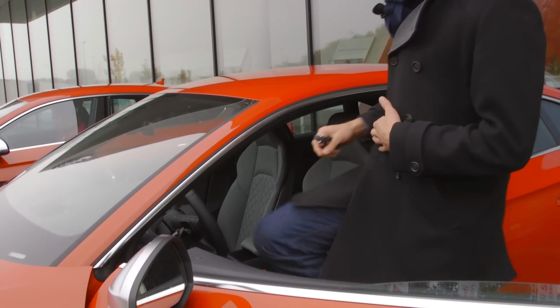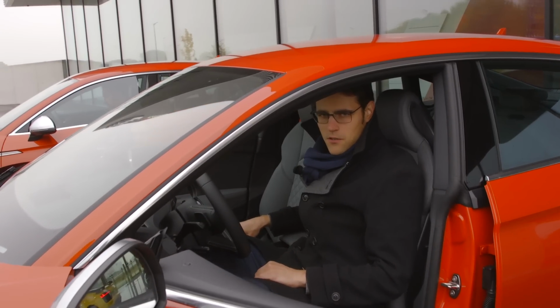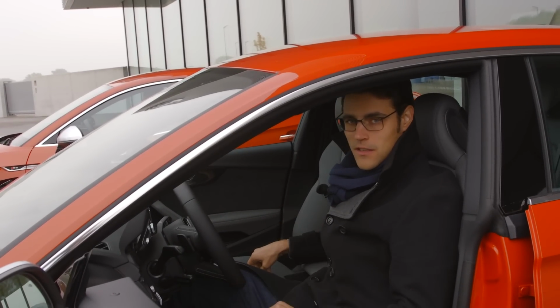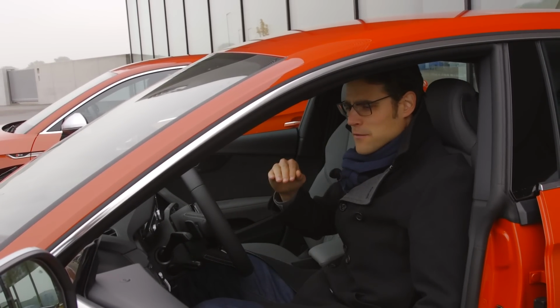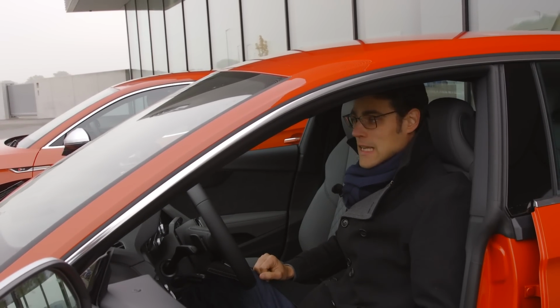And let's get inside. In general, you sit a little sportier and lower than in the A4. Here in the A5 and in the S5, suspension is a little bit lower with the sport suspension, and that means you also sit even closer to the road, but that's of course good for the sporty appearance.